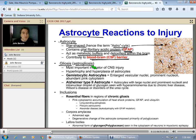Now, this is one of the most important indicators of CNS injury, because as I mentioned, it's hard to know if there's fewer neurons than normal. I mean, you can start counting how many per field, but it's kind of hard to ballpark it, unless it's very severe. When you have a lot of neurons lost, you'll notice that. But initially, it can be very difficult. So this is an important marker of CNS injury. Whenever I hear gliosis in the brain, I know that brain has been injured in that area.